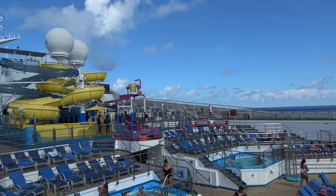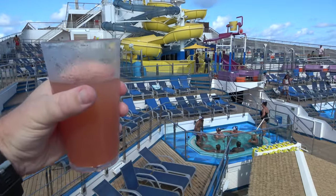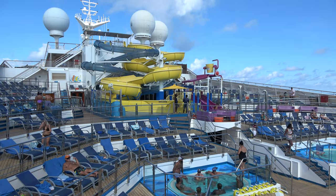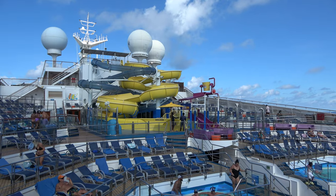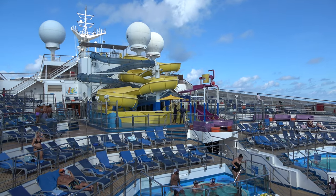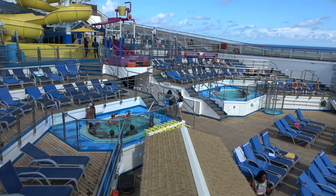Starting out here on the Lido deck. We're hanging out here poolside, having a nice cocktail. The pool area is pretty nice. You've got two big water slides, and a kind of splash zone for kids. Unfortunately, the tipping bucket has not been working all cruise long. You've got a couple of hot tubs right there.